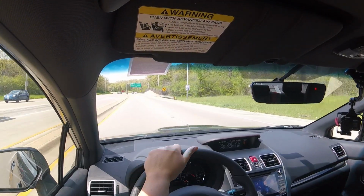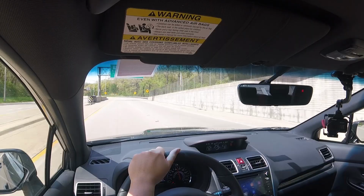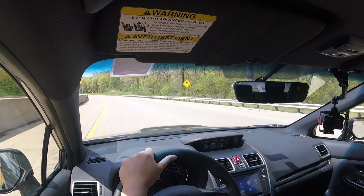Now, I could tell you, after driving around this STI for a while now, this engine is very, very rev happy. And it has almost no rev hang at all. There's definitely plenty of power when you're accelerating, plenty of it. 0 to 60 about 5 seconds, quarter mile about 13.5, 13.6, around there. But even around town, there's plenty of torque everywhere.